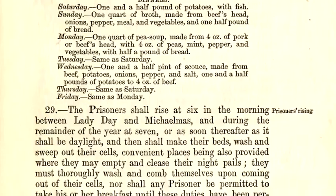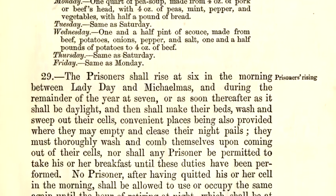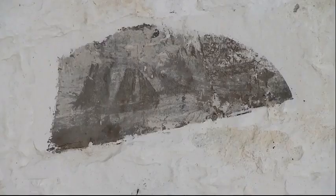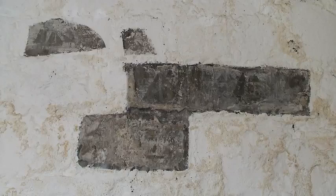They were up at 6 a.m. between March and September and 7 a.m. for the rest of the year. They had to wash and comb their hair, sweep out their cells and empty their night pails before they were allowed any breakfast. On one of the walls you can see the scratchings of some prisoners who have seen sailing ships in the harbour and drawn them.